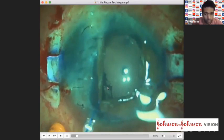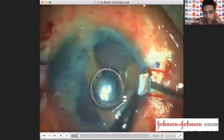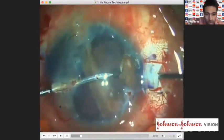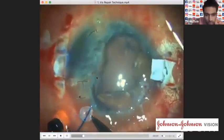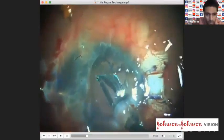Now, there are two choices here. One is to do a PK itself, or I can first repair the iris, first put an IOL in place. The cataractous lens was removed in the primary surgery itself. So let's start with the complex scenario of dealing with the IOL. I'm using a glued IOL technique. I've made my flaps and I'm skipping most of the steps. I'm putting an iris hook in place because I need visualization. Just the central 3 millimeters is enough for me.